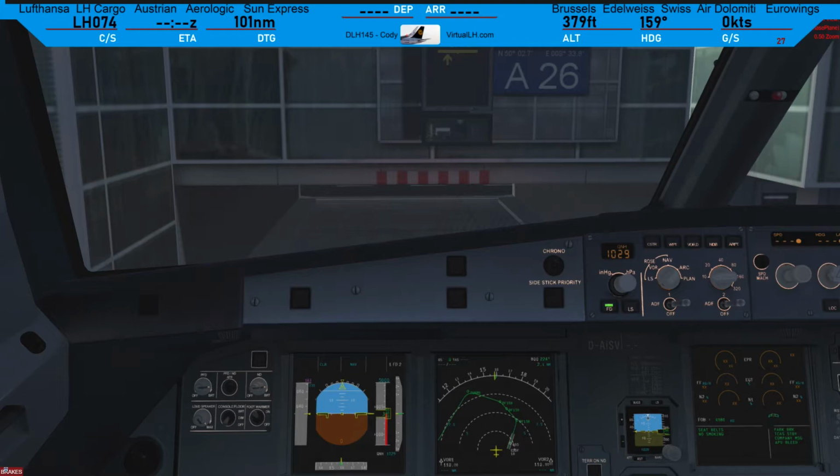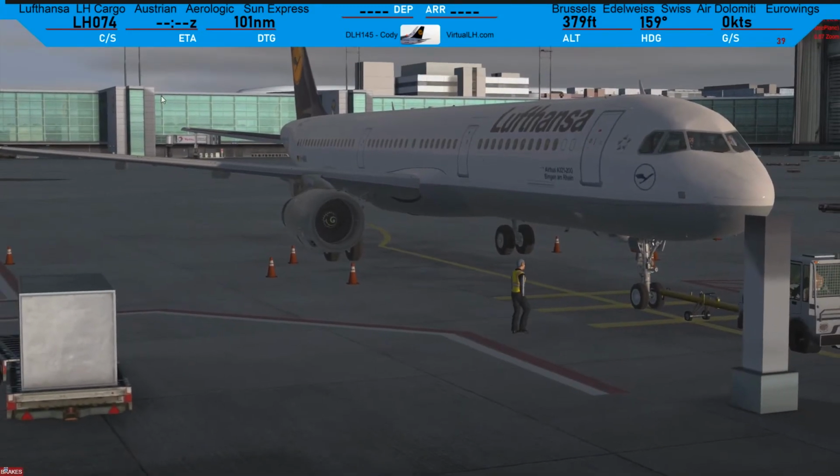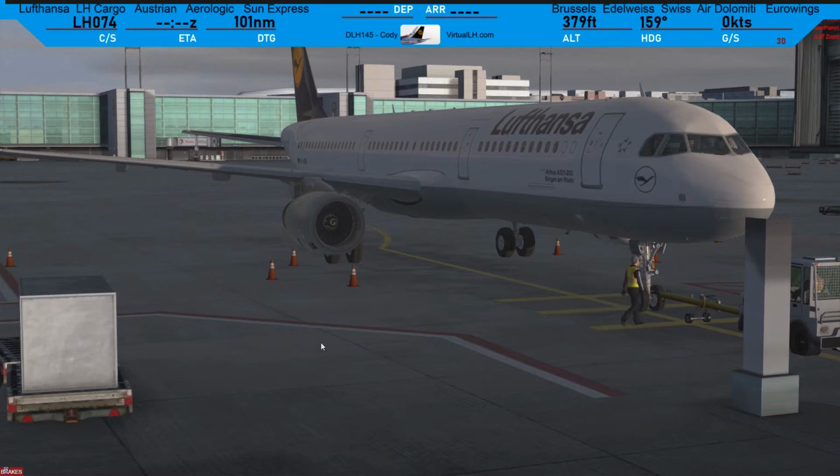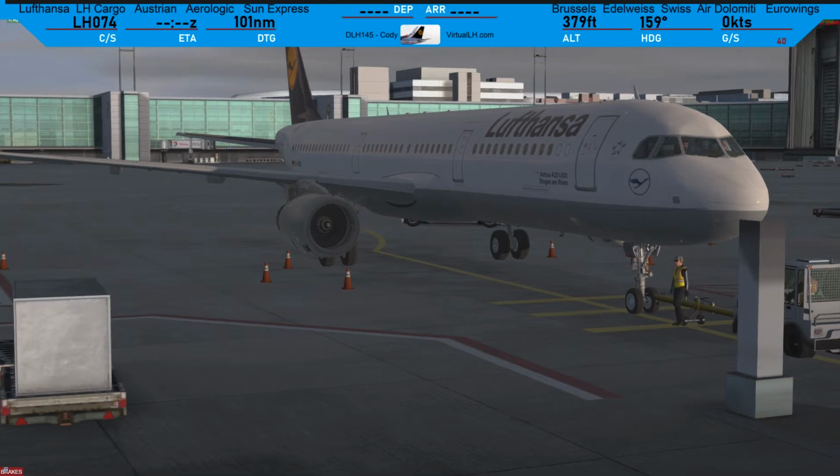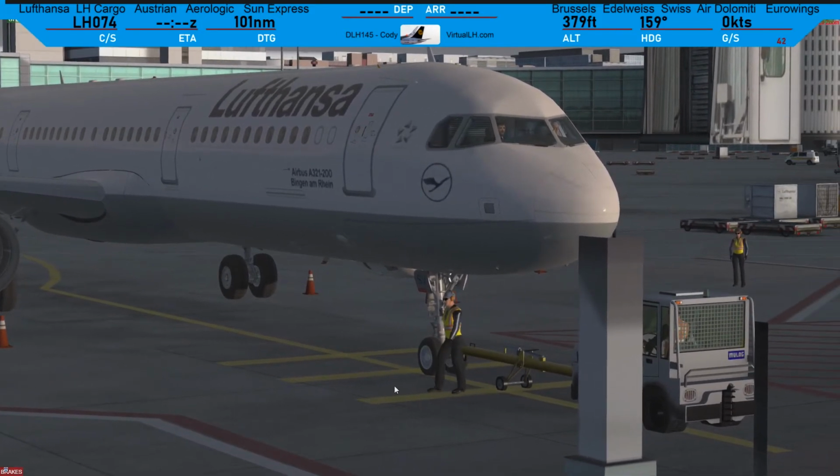Push to approve, Lufthansa 74 Charlie. Ground, flight deck. Go ahead. Please confirm that the brakes are set. Communications are okay and the brakes are set. Understood, parking brakes set.